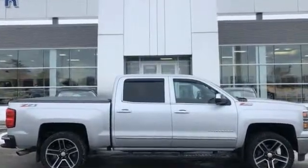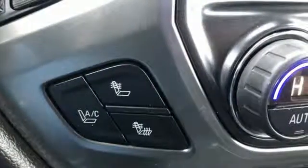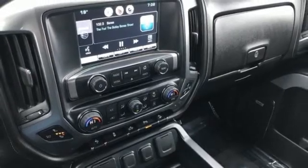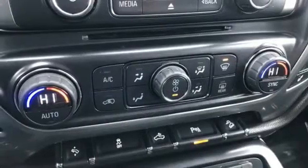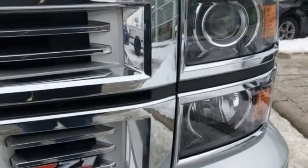Automatic transmission, electronic shift on the fly, driver selectable mode, trailer brake controller, streaming audio, power heated mirrors, front heated and ventilated leather bucket seats, aluminum wheels, shocks, auto dimming rearview mirror, and V8 engine.